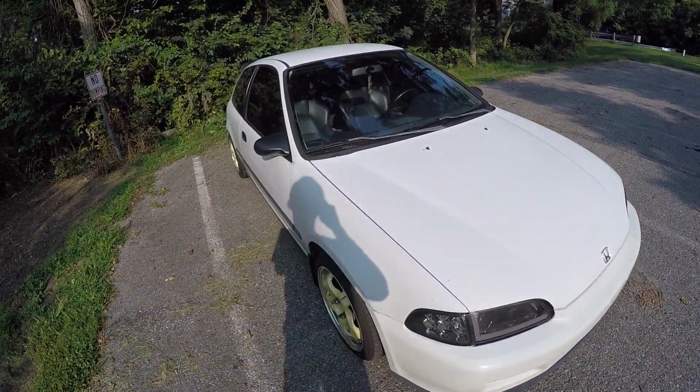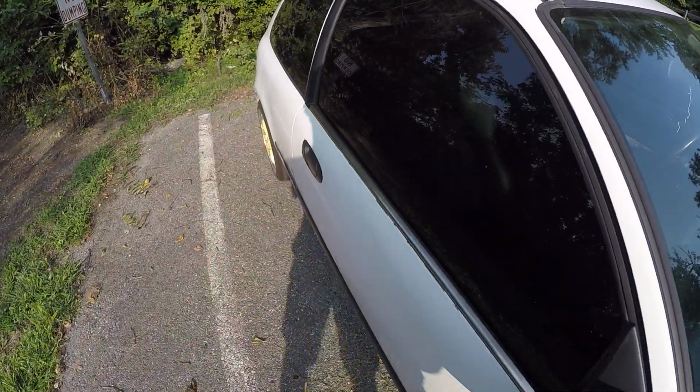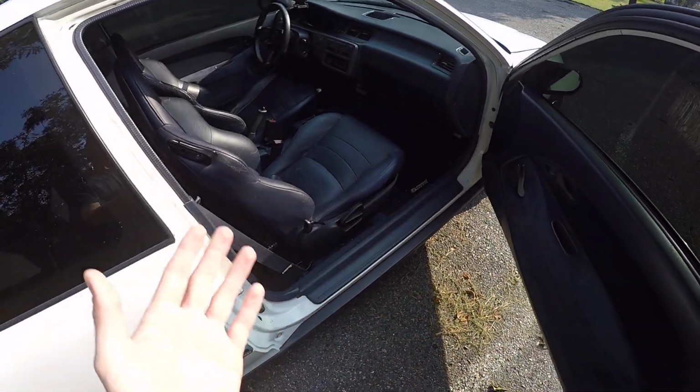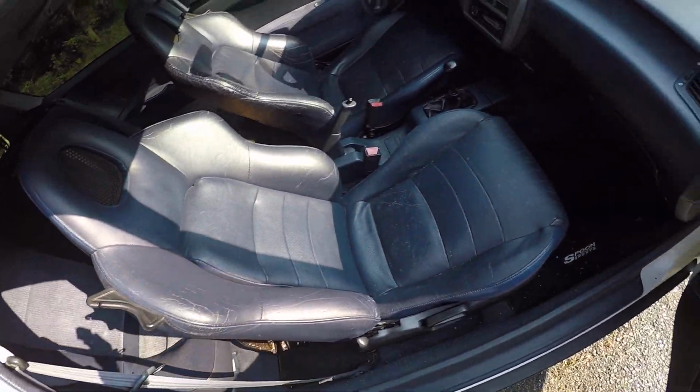Also, then you have to jump into another territory of, does the car have interior anymore? Is it gutted out? Mine I bought has full interior. It's not bad looking. S2000 seats.